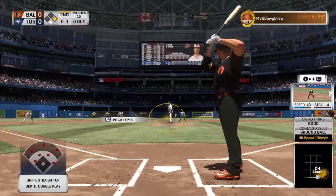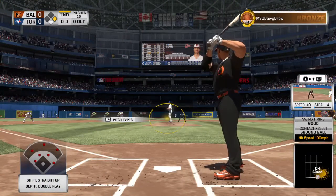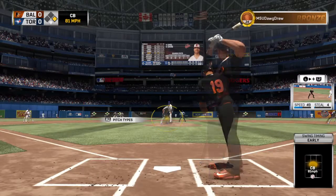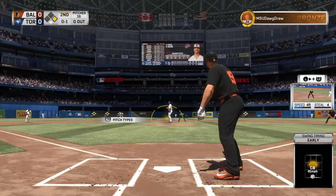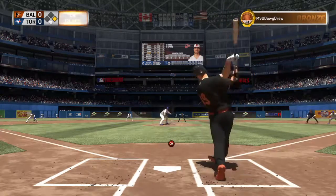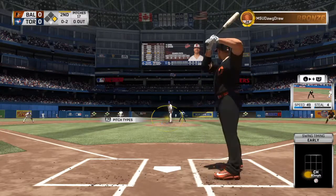Coming to the plate now, Chris Davis. The average for him entering play, not far north of .200. Swing and a miss as he was way in front of that one. 0-1 count. Here's the pitch. Swing and a miss out in front of a changeup.